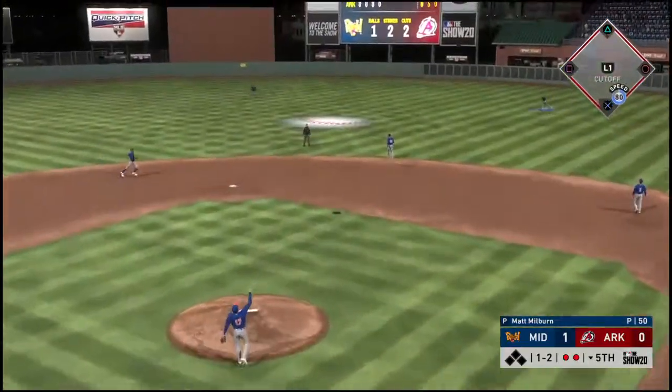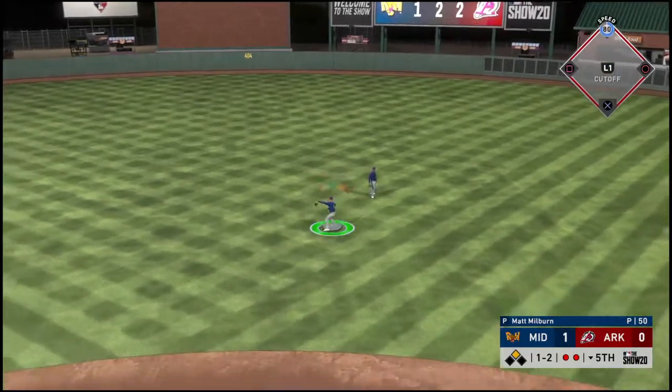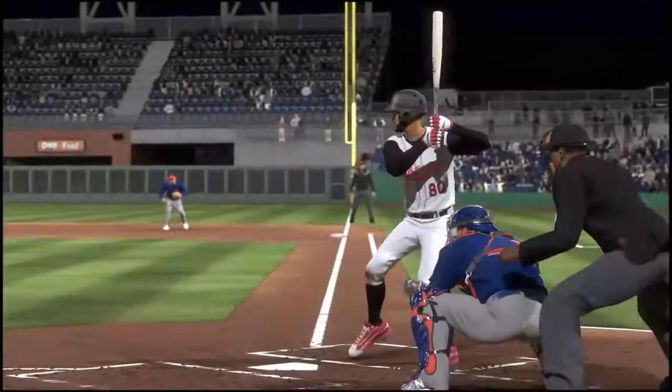Lifted into the air to shallow center. Here comes the right fielder. But he's not going to get there, and he's headed for extra bases again. And he is into second with a 2-out double. Finally, a little something for them to get excited about.